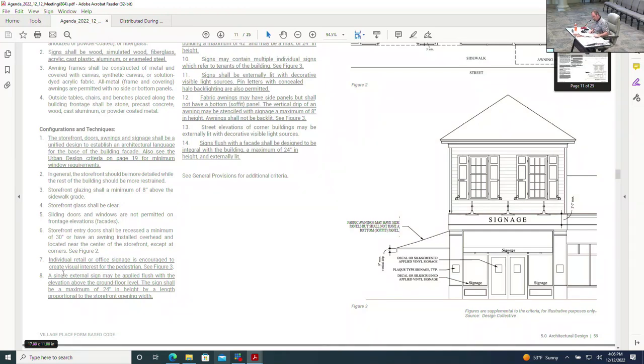Eight, and this is where we also have some additional references in the back. Eight is a single external, this is a blade sign, may be applied flush with the elevation above the ground floor level. The sign shall be a maximum of 24 inches in height by a length proportional. Oh, no, this is the wall sign. Sorry, the blade sign's coming up. 24 inches in height by a length proportional to the storefront opening width.